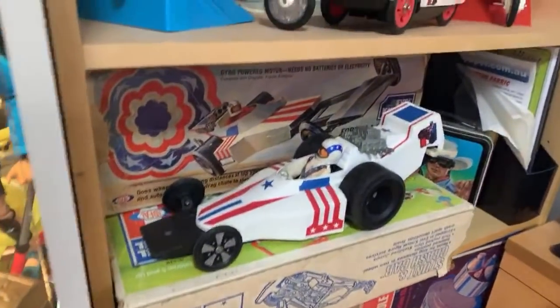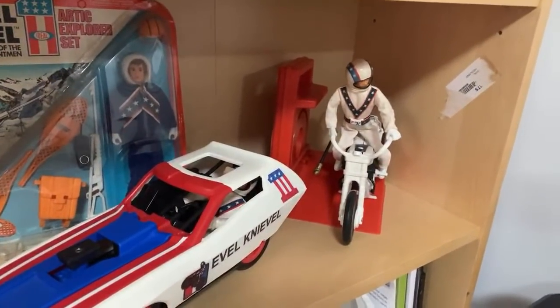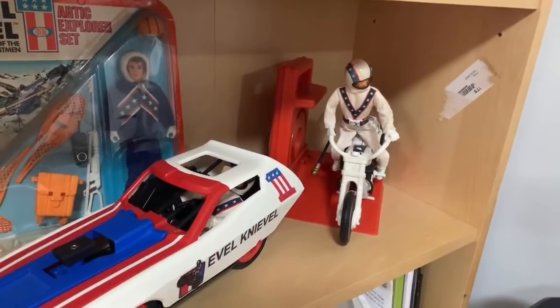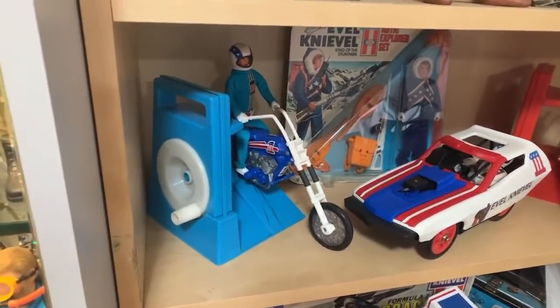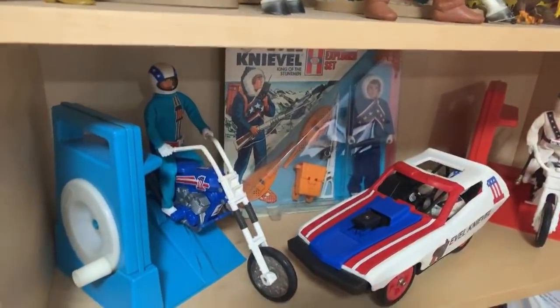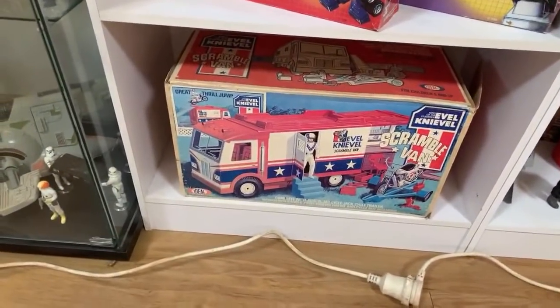Evel Knievel collection, there's the Dragster. There's the Stunt Cycle. Stunt and Crash Car, the Dragster, a carded Evel Knievel figure at the bottom. I've also got the Scramble van at the back there.